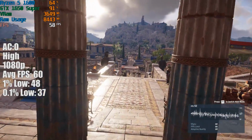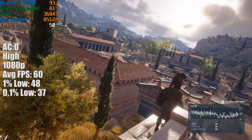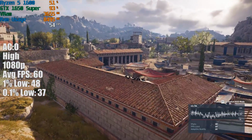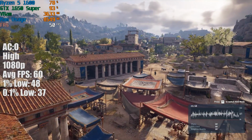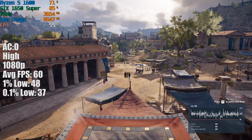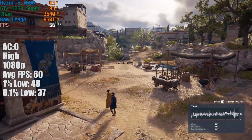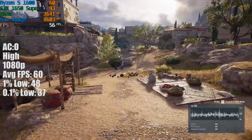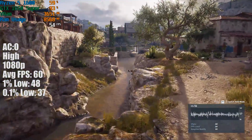It's a great card, the 1650 Super, a great budget card, but there is definitely room for improvement with a processor like this. You could certainly opt for something more capable should your budget allow it. I went with the card because I feel like for the money, it's a very capable GPU if you want to stick under £500 or dollars or whatever, but there is certainly room for something more powerful to be paired with it.